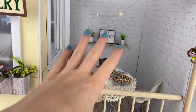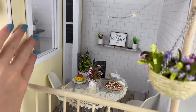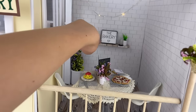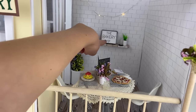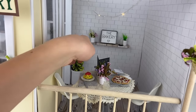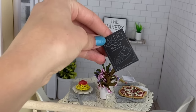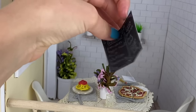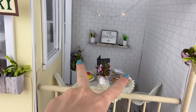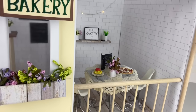If you look a little closer in this outside seating area, you can see there's a window over here, and then there's actually a doorway that goes into the inside. In the back, there's this nice little shelf that has this little light box. It says The Bakery on it. But as for the actual seating area, we have this nice little table with some cute little chairs. A nice little menu that says The Bakery menu on it and has all the food and drinks to order. Although this restaurant only seats 2 people, I still think it's pretty cute. And now let's head to the inside.